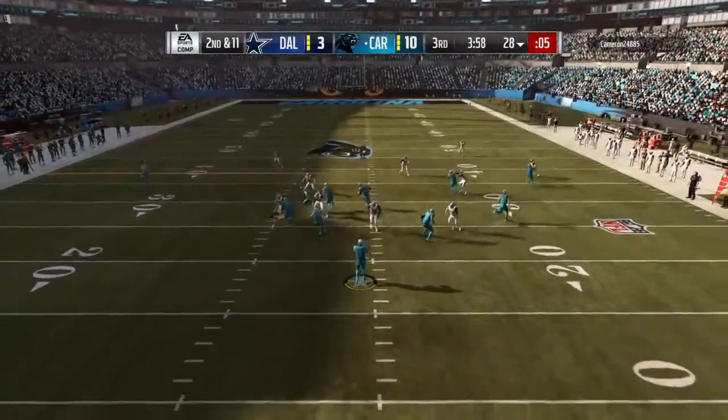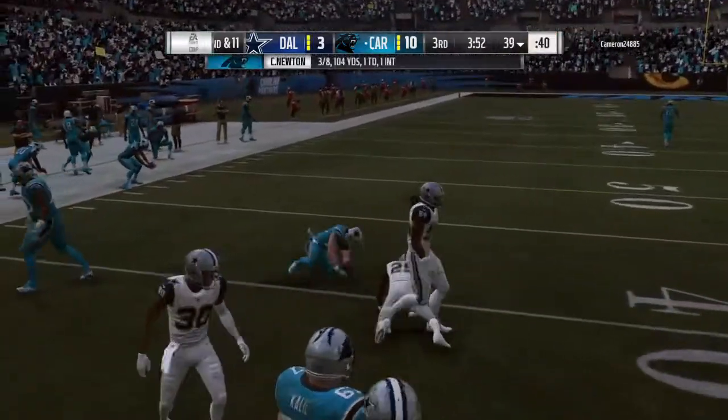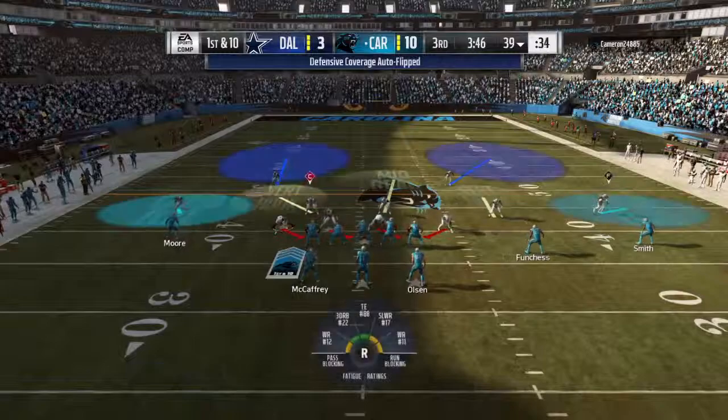Looking to throw on second down. Newton, they'll set up the screen to McCaffrey. And he gets this one just shy of the 40. They'll mark him down at the 39. Give him 11 yards that time and a new set of downs.